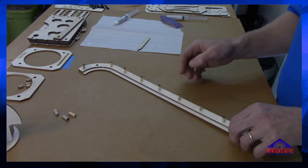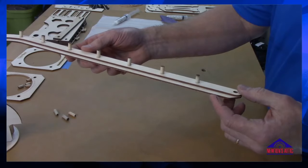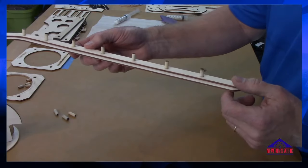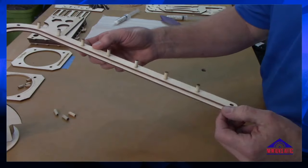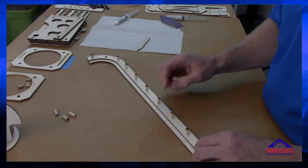Okay. All right, so it should look something like that. See, I've got this top piece flush now down to the bottom piece. And one peg fell out, so I'm going to put that peg back on.